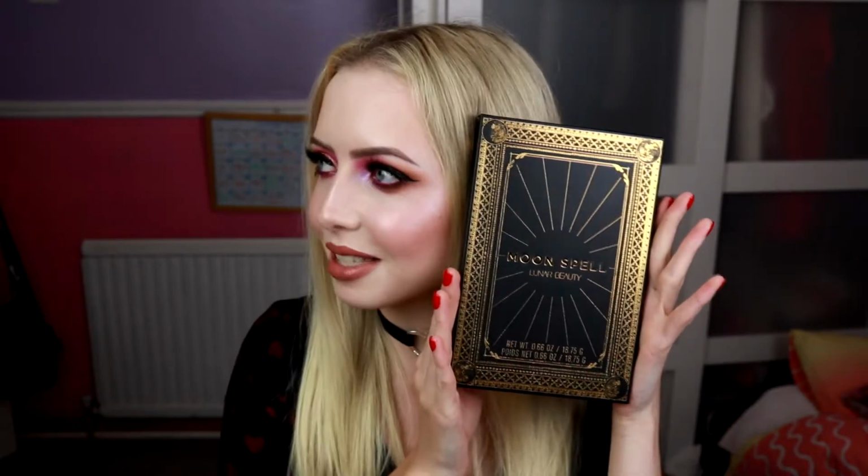Oh my god, I can't believe I already had this palette. Woo! I've already had it about a month, but I haven't actually used it yet. This is going to be my first impressions using my Lunar Beauty Moon Spell palette. I can't believe I'm saying that I own this palette.